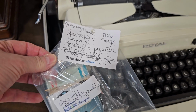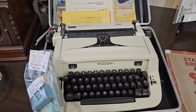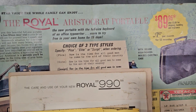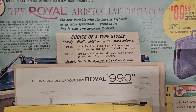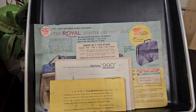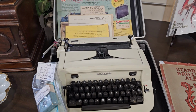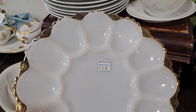And I had to showcase this. I know we've been running across some of these lately. So it's a 1966 vintage manual typewriter. It comes in the case. You could get it back then for $89.95, and it had 3 choices of type styles. And do y'all remember that saying, now's the time for all good men to come to the aid of their country? I remember practicing typing that. I guess it kind of hit on all the keys, or most all the keys, but I just thought that was a great throwback.